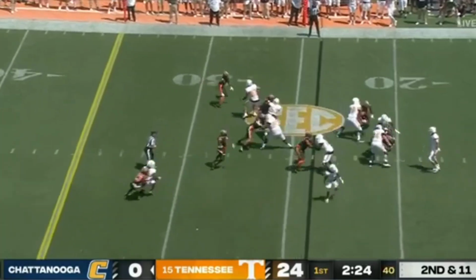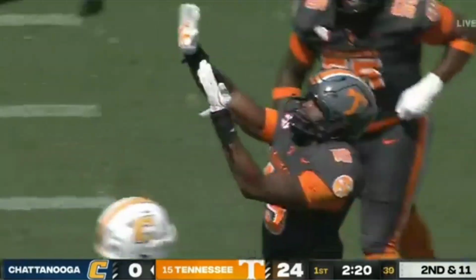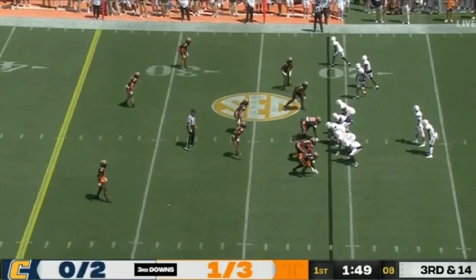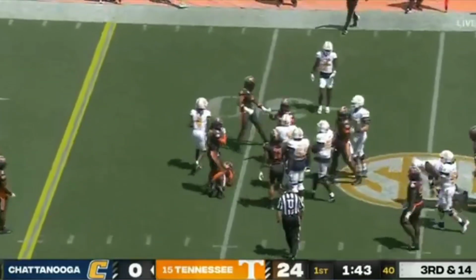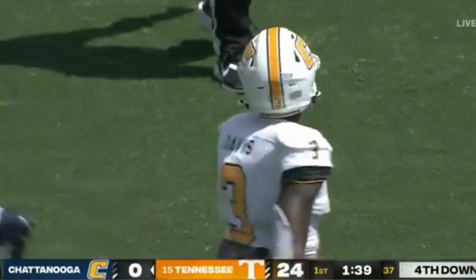Second and 11, Davis. It was Joshua Josephs who looked like he had just as good a chance as Davis to take the football. Former linebacker, incidentally, Bryson Eason. That's right, now an interior defensive lineman. Davis jumps over a defender and gets it out to the 28, where Will Brooks made the tackle.